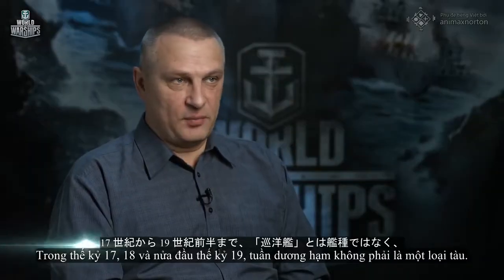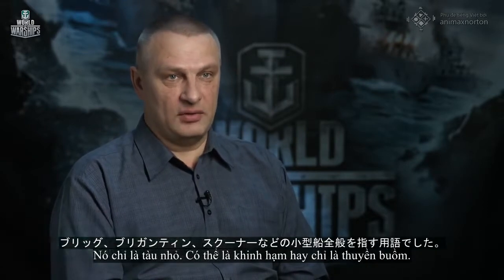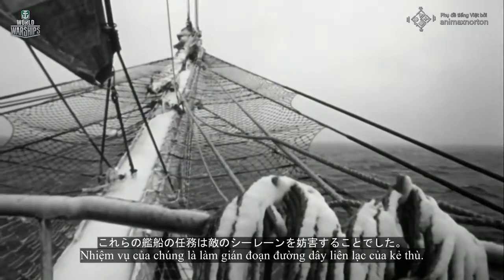In the 17th, 18th, and first half of the 19th century, a cruiser was not a ship type. It was just a light ship. Could be a frigate, a brig, a brigantine. Their mission was to disrupt enemy communication lines.